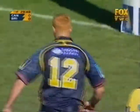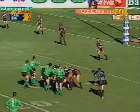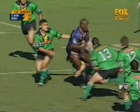Brad Myers, just getting a small cut cleaned up. Broncos with the ball in their possession. They're able to float at the back there.